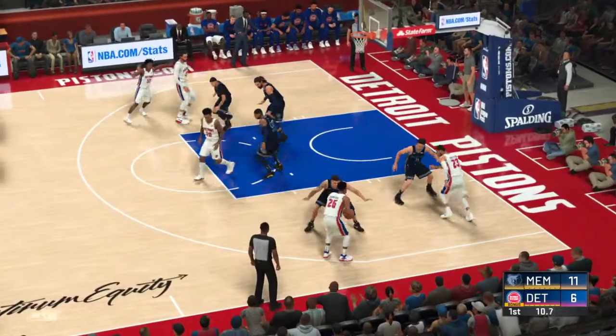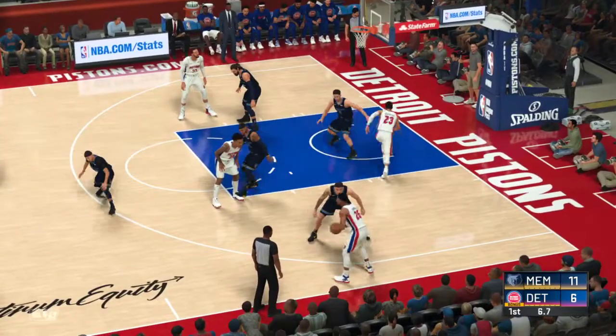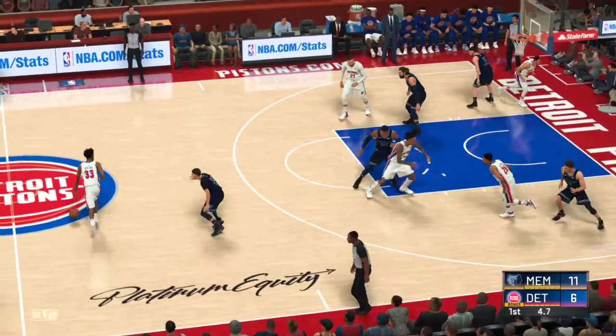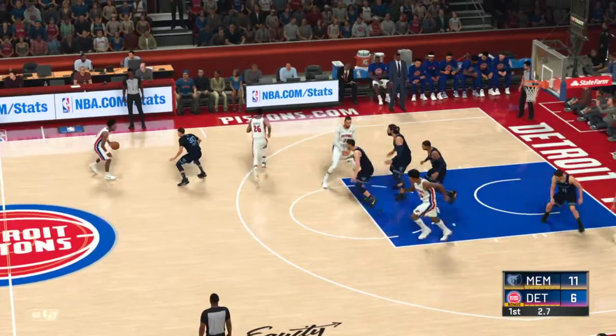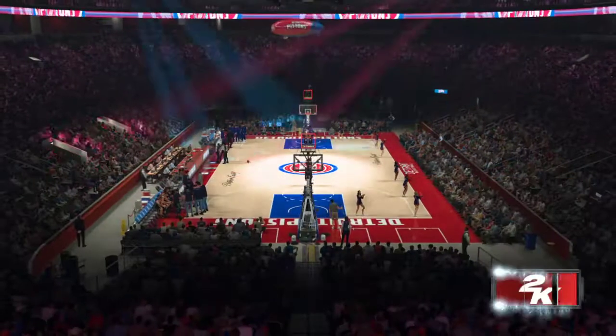Robertson with it. Nothing yet on the scoreboard for him. There's the pass to Sexton from deep. And he got that one up in time, but doesn't go in.